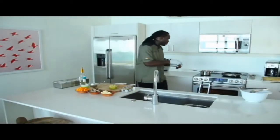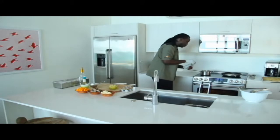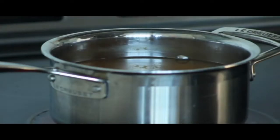It's a spice known for its unique flavors and food coloring, and I'm going to add a pinch of this to my conch stock. Going to get that nice yellow coloring in there. You don't have to add a lot of this because a little bit goes a far way. If it's not the color you want it to be, you can always add more as you go.